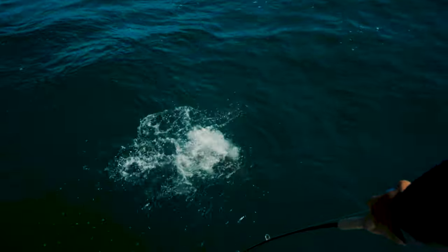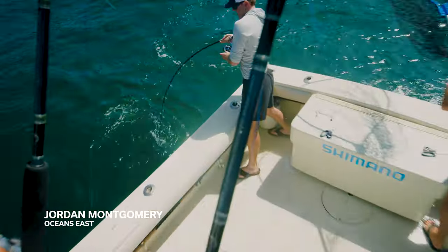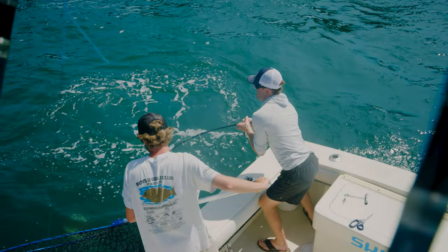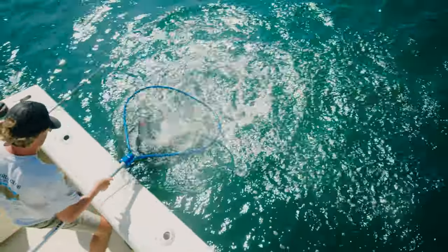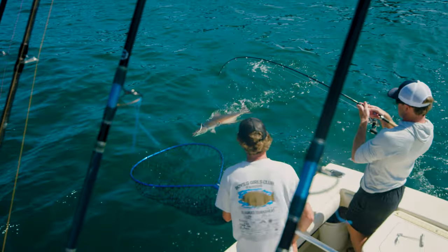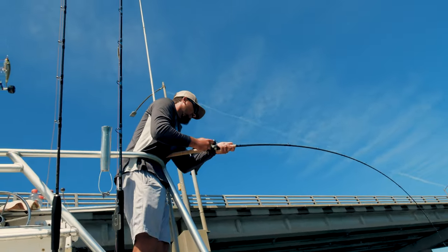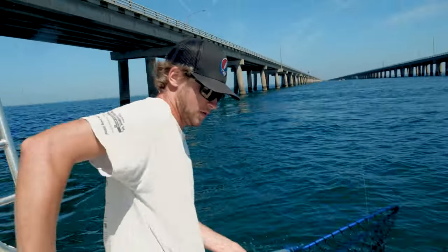We got two nice ones right here, Caleb. George got a nice one. That's a big one, Jordan. Get the rod, yep. Oh, he's not done. He's not done. Come in. Got it. All right, you kind of need... You going? Okay. There you go. Perfect. Pretty work.